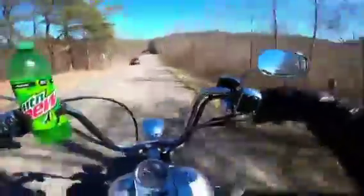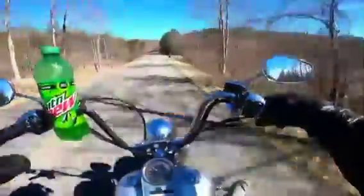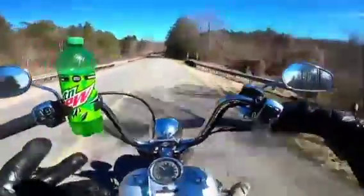So the Pan America isn't going nowhere. The Lowrider S isn't going to go nowhere, and I predict now that the Lowrider ST isn't going to go anywhere.